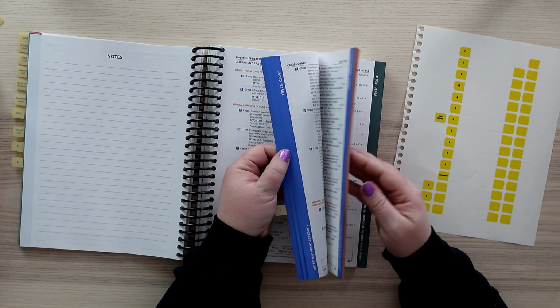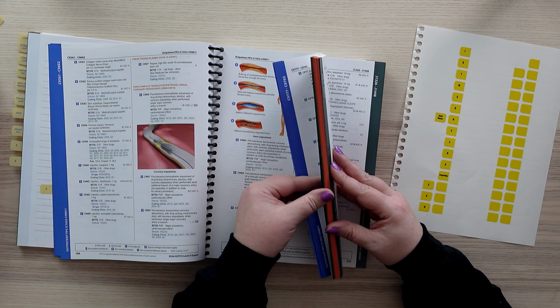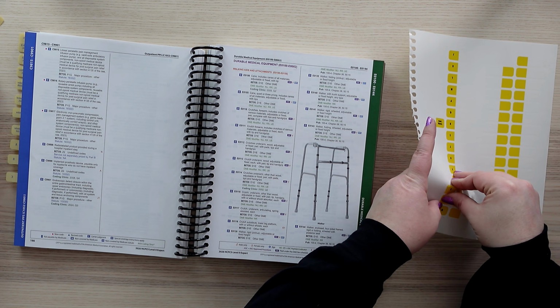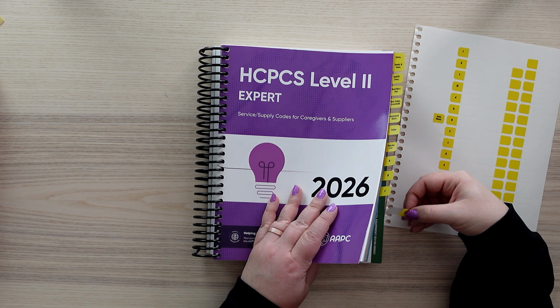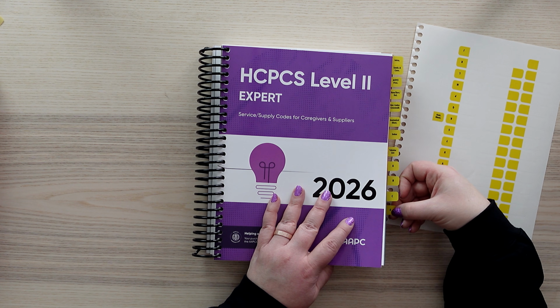Next is the D codes. I'm sorry, E codes. There's no D codes. E codes. Durable medical equipment. So E for equipment. And that's going to go right about there.